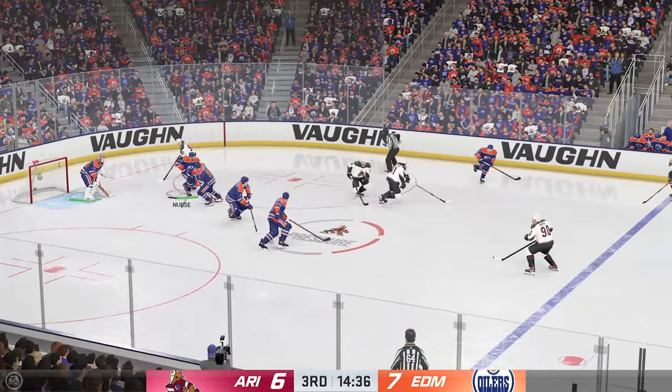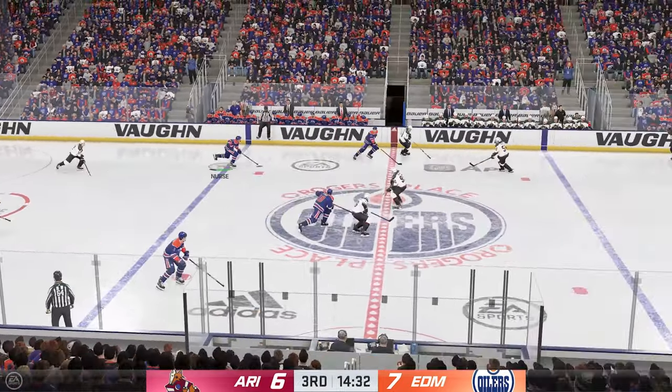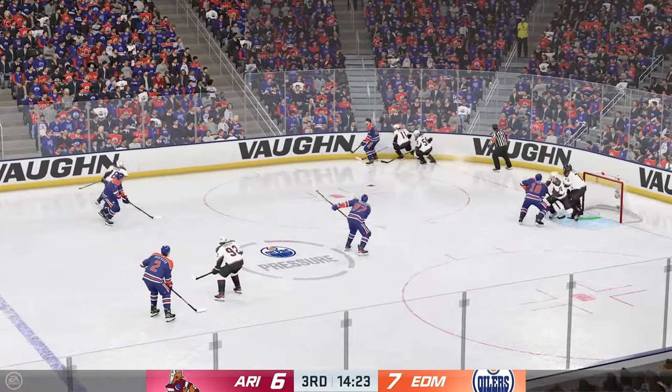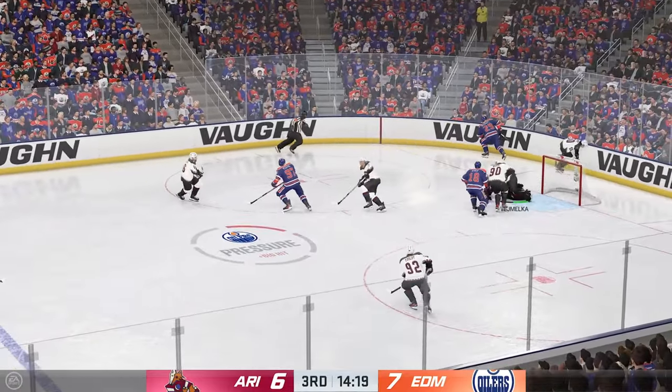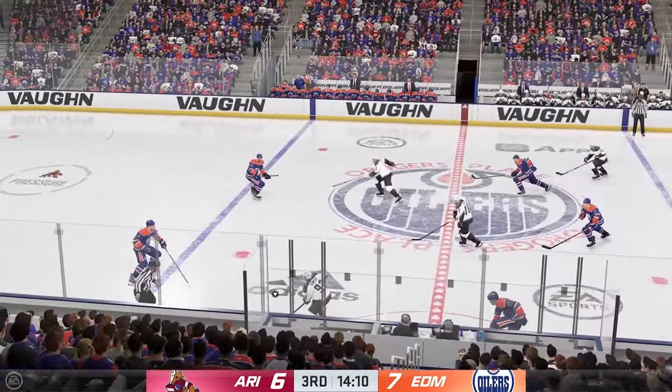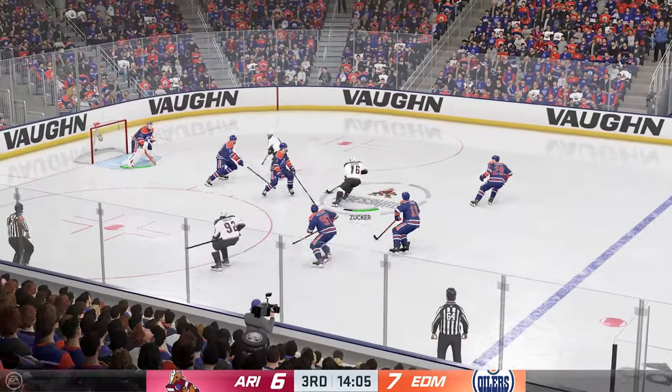And they take possession off the draw here in their own end. Moves the puck. Dreisaitl's been quiet tonight and hasn't contributed offensively, and this is a problem for his team, who rely on their star sniper. But this game's still close. He's got to find a way to get his game back on track.